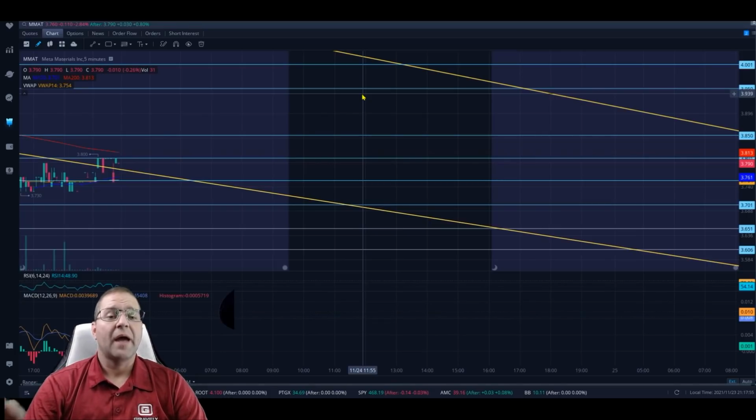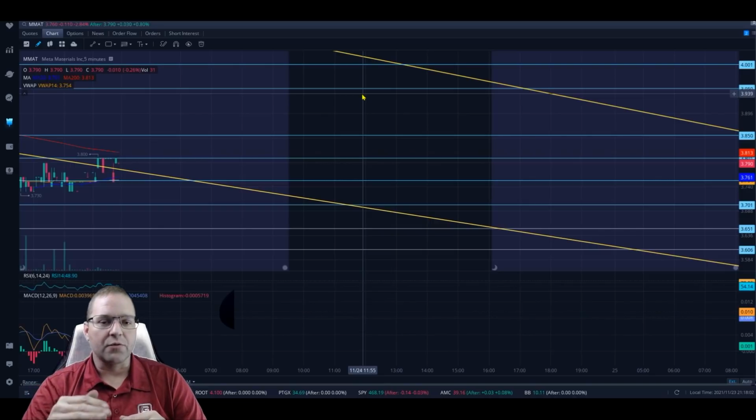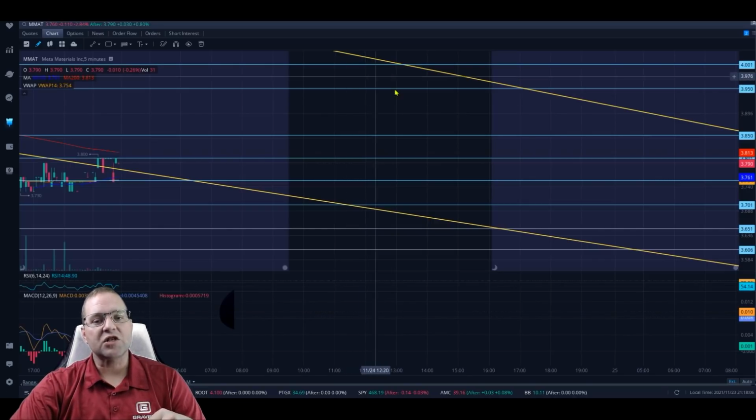$3.95 has been showing up as a break. We can't get past it, really. When we do, it's like a fake out breakout. So if we can get through that and trade above it to $4, that would be fantastic. Trading in this channel would be great through the end of the day.